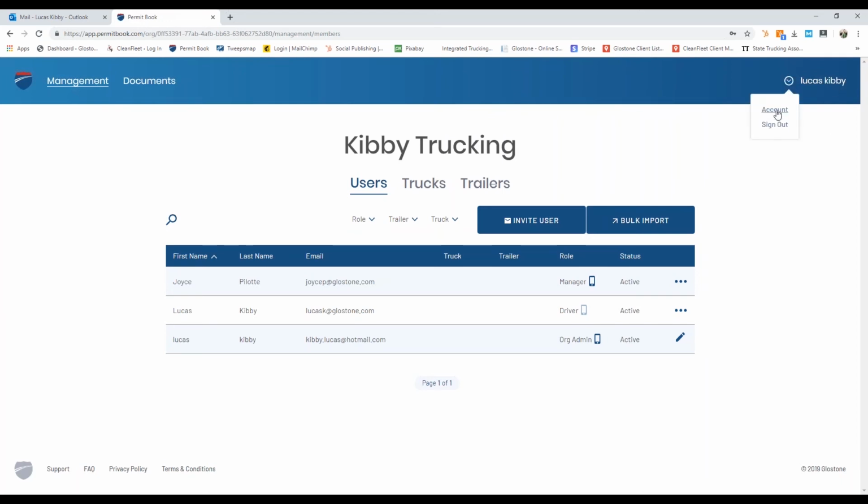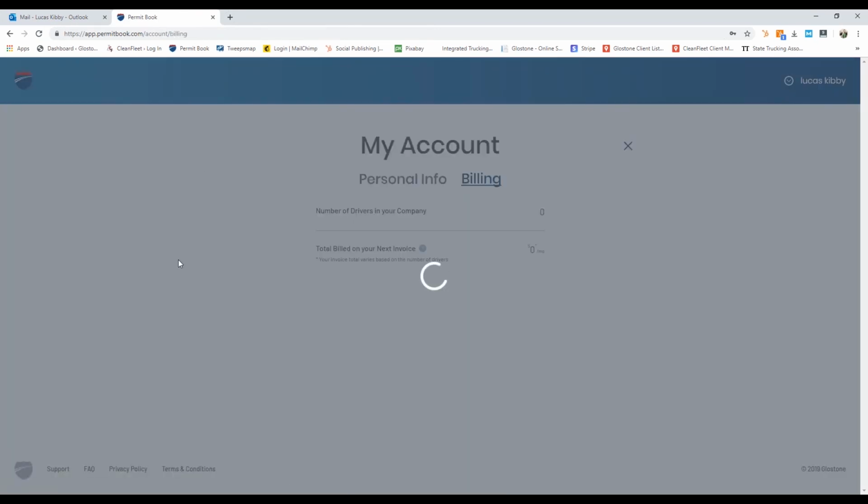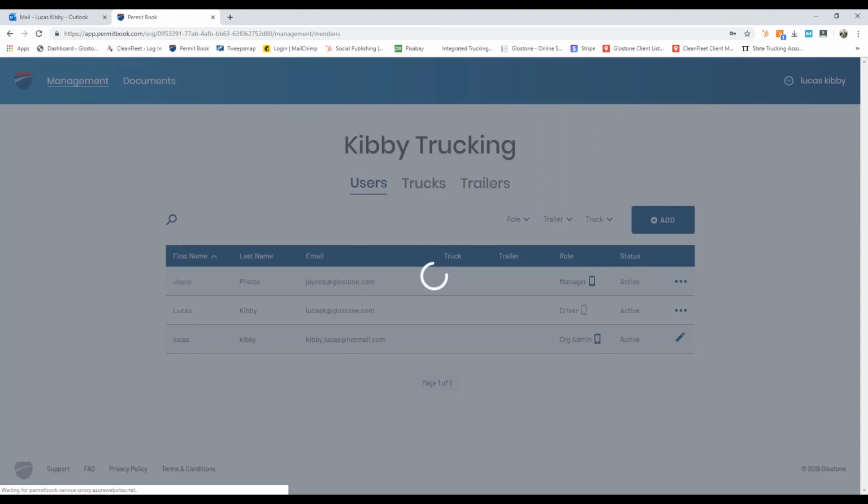So we should be able to go to account. It might take a minute or 2 for the billing to pick it up. Nope, I did it already. So number of drivers in your company, 3. Total billed in your next invoice will be $45 a month. That's that tier for 3 to 5 drivers. And you can see that that's what will be applied next time. So all that information you can have right there. Go ahead and hit X.